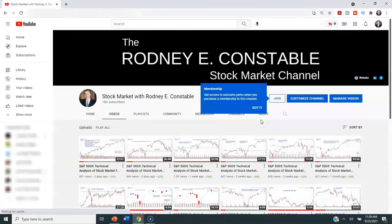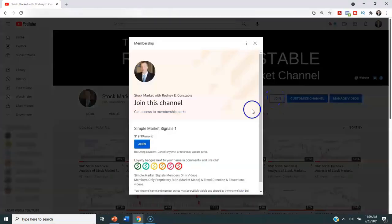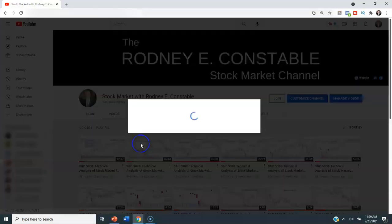All right, and then once you're signed in, you'll see this box pop up. Get access to exclusive perks when you become a member. So you click on the join button and you will see the information here, what you're going to get with your subscription, your membership. And then you click on the join button.